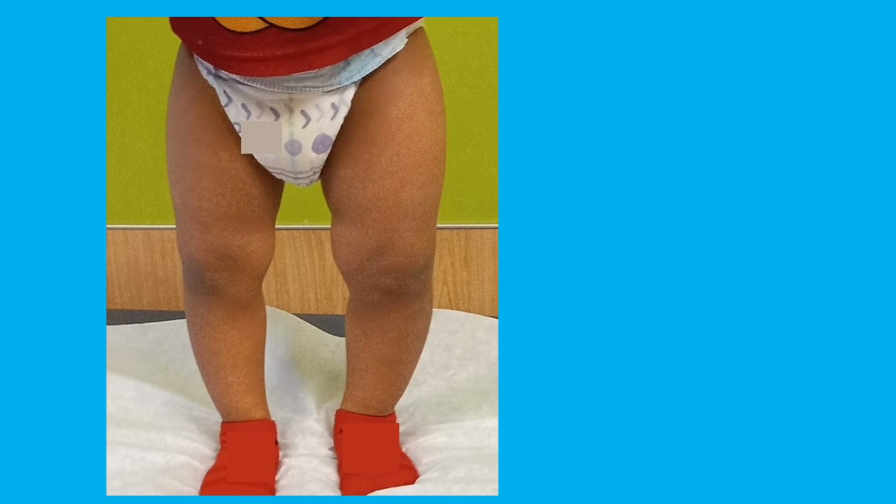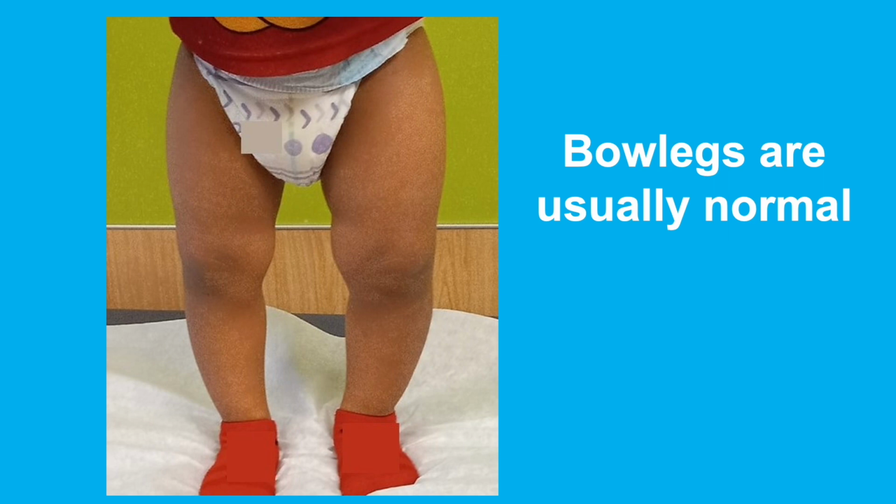In most cases, when a child's legs appear bowed, the legs are actually completely normal for the child's age, and they will gradually straighten out with time. When they first begin to stand, most children will appear to be bow-legged. Some children appear more so than others.